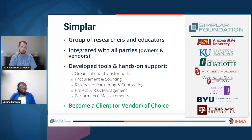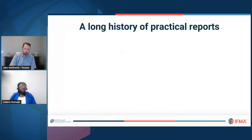Juliana and I are with the University of North Carolina in Charlotte here in the United States. We also, together with our team called Simplar, work on a variety of different projects and efforts related to facility management, procurement, project delivery. And the goal here is to help people get better at whatever it is that their mission is. So we're happy to partner with IFMA on this particular project and numerous other projects as well.